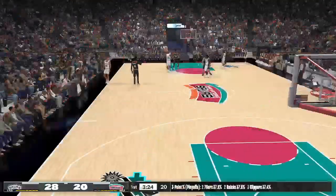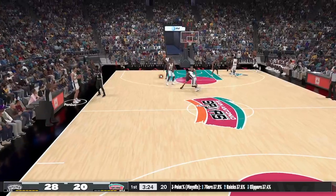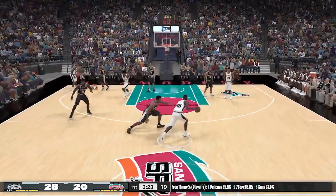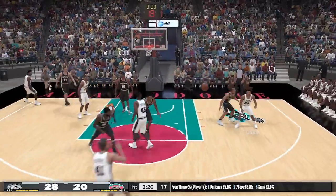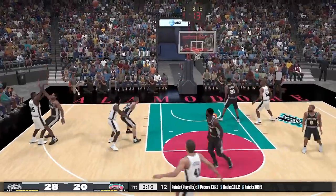Some changes here for the Spurs. Persons checked in for Elliott. Jackson comes in for Del Negro. Davis is subbed in for Johnson. The Spurs also with the sub. Barry's checked in for Manu Ginobili. Now here is Davis. Fires from deep. Person no good.